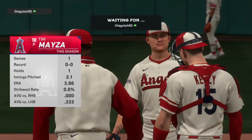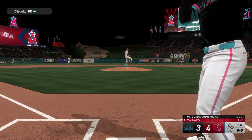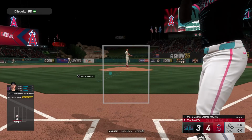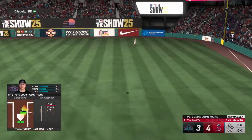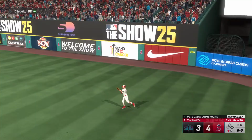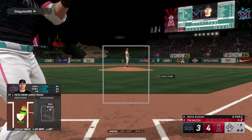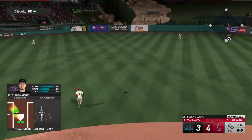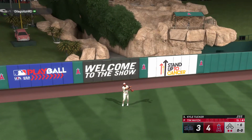Outfielder Pete Crow Armstrong. Right through there for a strike. And that one is lifted in the air. Sawinski on the move. Squeezes it. And there's one away. Now it's the right fielder, Seiya Suzuki. Drilled out towards left center field. Ranging back. Onto the track. And he makes the catch.